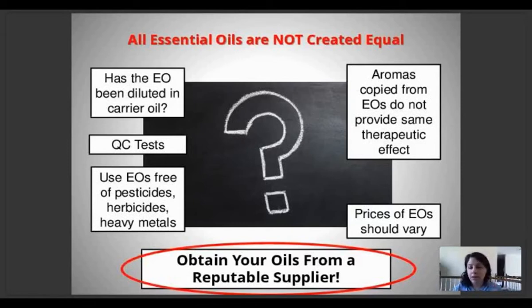On the same lines of testing, if you put a drop of oil in a glass of water and it's cloudy, it's been diluted in a carrier oil. So these are good little tests that you can do. Very simple. Take a look at the labels and do your research. Make sure that the essential oils are free of pesticides, herbicides, and heavy metals. As far as the organic label is concerned, that isn't necessary. It should say pesticide and herbicide free.